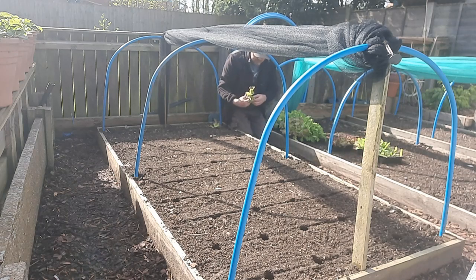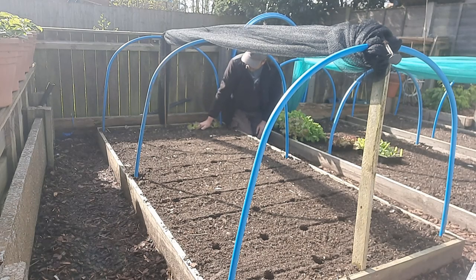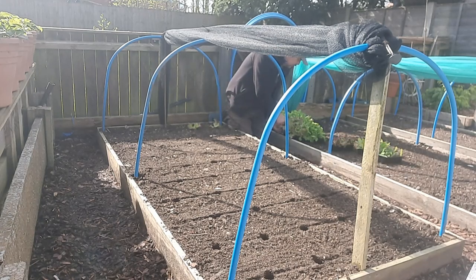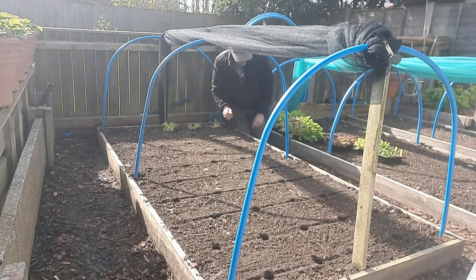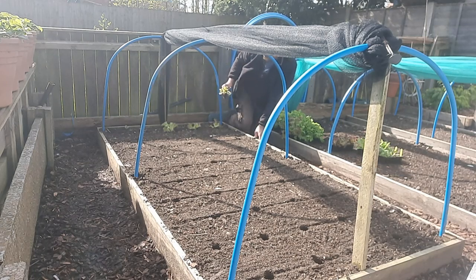I'll probably come out in a week or so, because some of the lower leaves will yellow off, and some people do trim the lettuce down before they put it in. Ideally, they'd be just a little bit smaller than this. I don't like planting them out too small. But hopefully these will get some roots in pretty quick, and maybe in 3 or 4 weeks I can start harvesting.